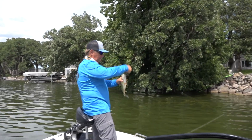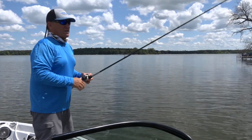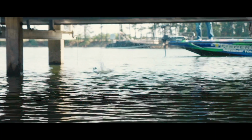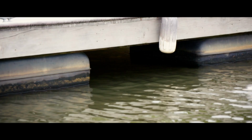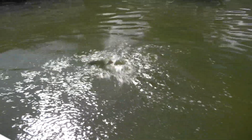Let's see what happens. Bass in many, if not most, lakes across the Midwest love living under docks and also overhanging trees, particularly during summer, because they love the shade and cover that they provide. I'm using the underhand pitch and also skipping, kind of a sidearm roll cast, so the bait skips across the water, just like when we skipped rocks when we were kids. When asked what's a good dock to fish, I say fish them all. Here's a good example of why.